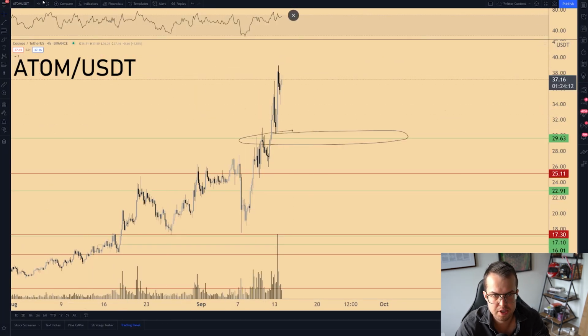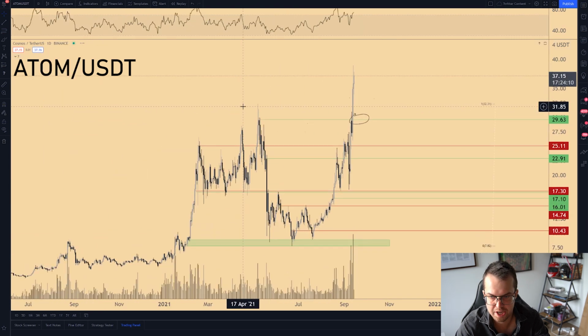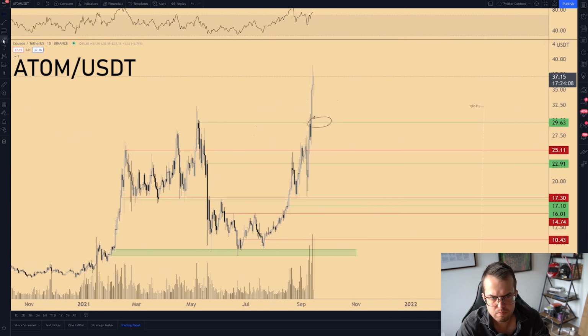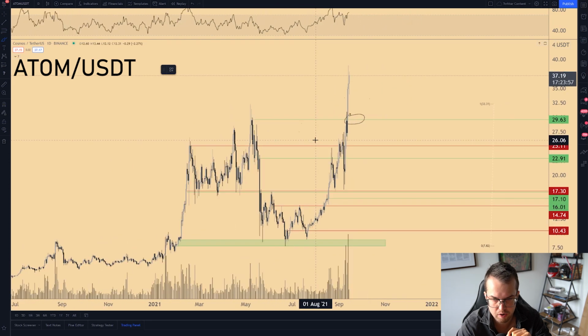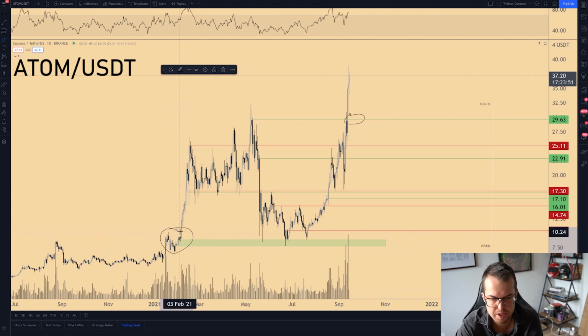We have been discussing Atom earlier on yesterday, and also the days before that, in which we stated that the level that you want to get into is the retest here around this zone of 29. We're currently seeing that the retest is done, and we're also seeing strength all across the markets. Where are we with Atom? Probably we are somewhere around this stage. So the big surge still has to come, in which we might be facing a run towards $100 plus.